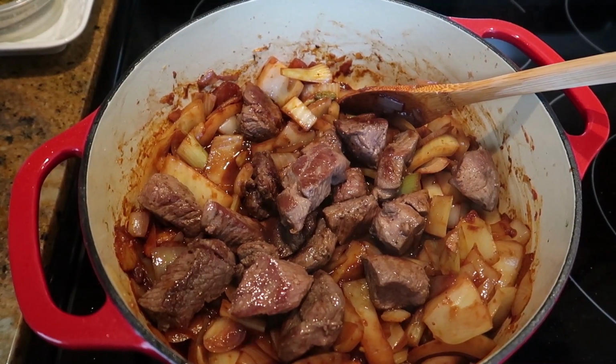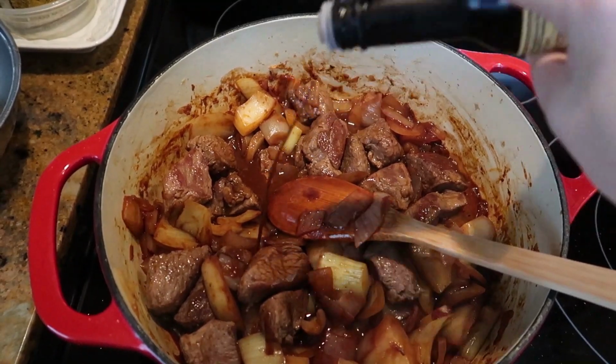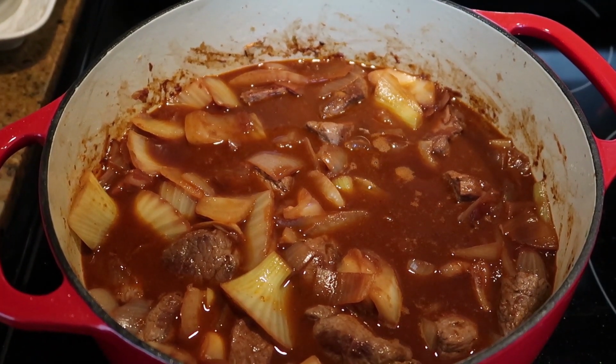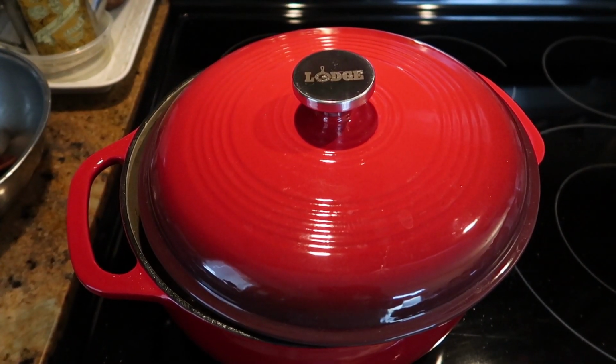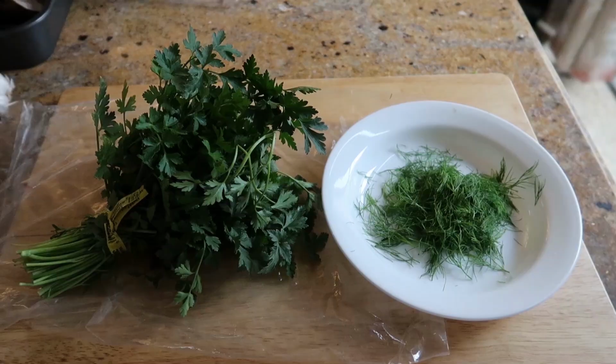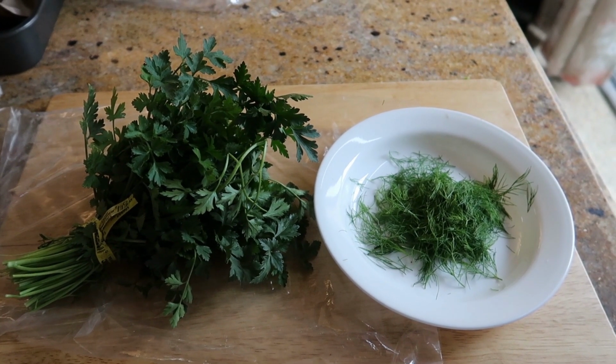Return the lamb and its juices to the pot. Add some Worcestershire sauce. Top with chicken stock, then simmer until the lamb is fork tender. That'll take about 2 hours. Leave a slight opening when you cover the stew, and check it periodically. Garnish with chopped Italian parsley and the fronds when finished.